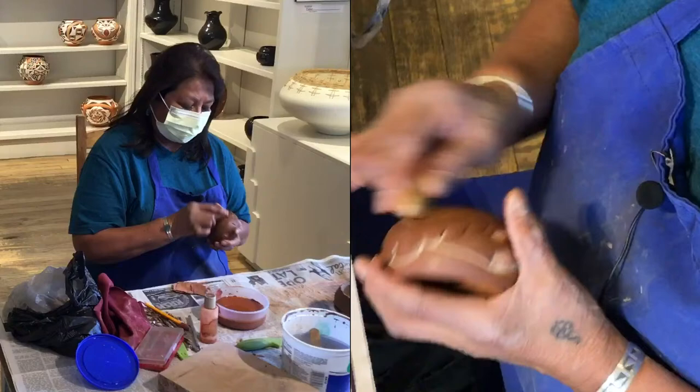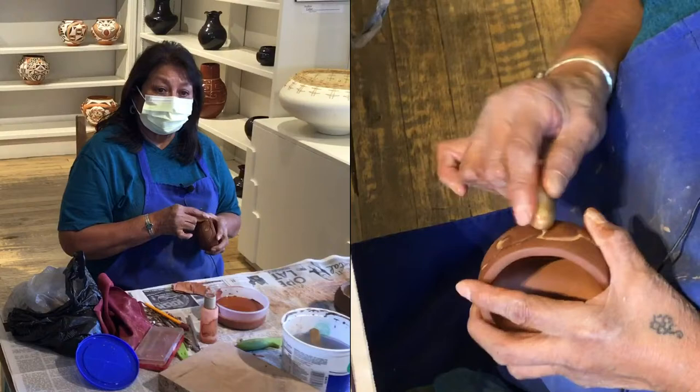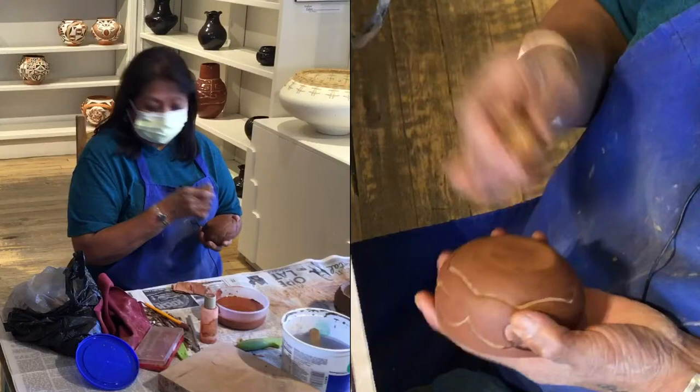And we usually go to the river. I get the river rocks too, and then polish them up. So you inherit your polishing stones, and the ones you don't inherit, you collect from the river. Yeah, I have a whole bag full of different shapes and sizes. Like these ones I'll use for a little pot, and then I have bigger rocks for the bigger pots.